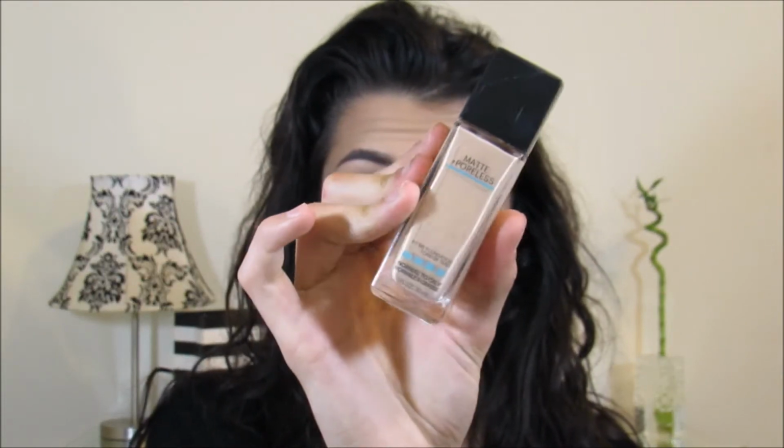They also have a healthy luminous, it's a dewy smooth one, and I really like that one as well. They are great foundations, and they come in a lot of shades too. Don't have as much to say about the coverage on this because I haven't used it in a really long time, but that reminds me I need to.